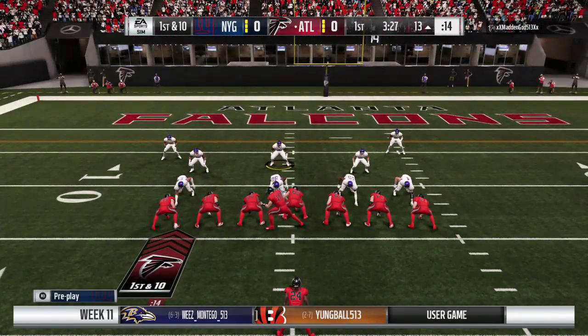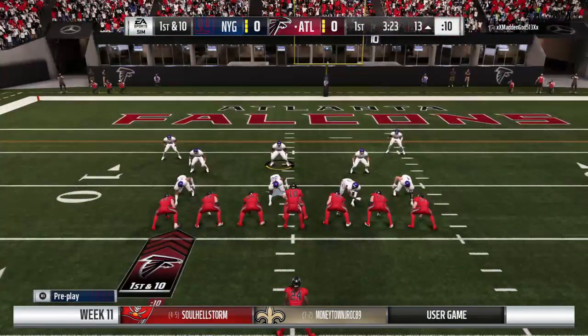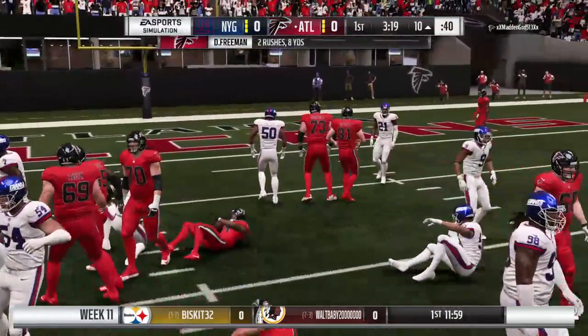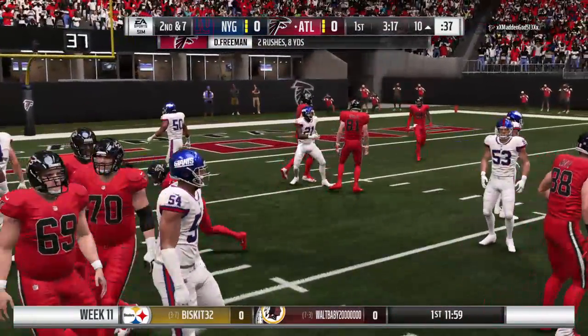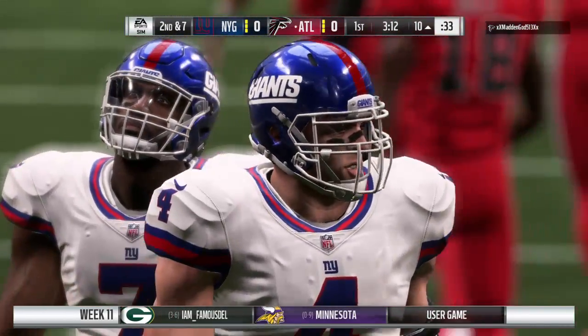All right, now, lucky 56. This is Freeman on 1st and 10. And he'll get this one down to about the 10-yard line. Give him 3 on first down. It'll set up a 2nd and 7.